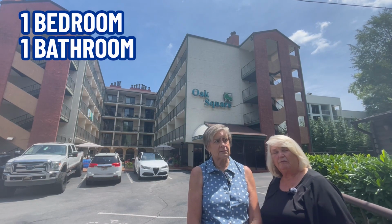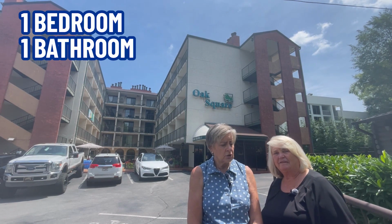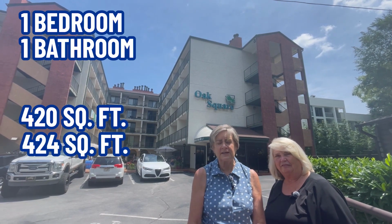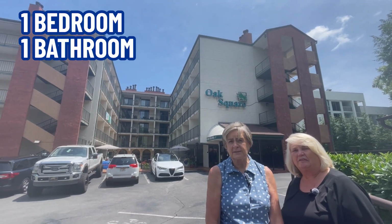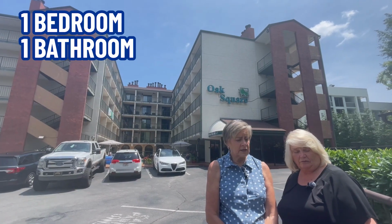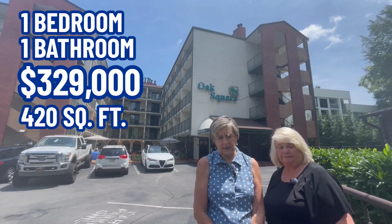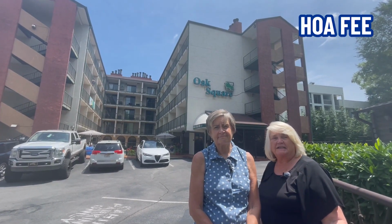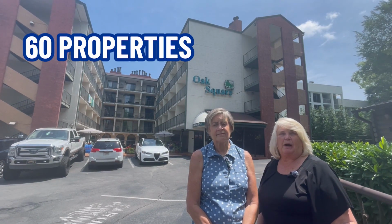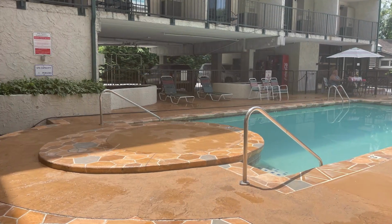There's a little bit of difference in square footage. One is 420 and one is 424 square feet. So not much difference there. The only big difference is in the price. One is $339 and one is $329. The HOA is $268 a month, and there are 60 properties in this complex.